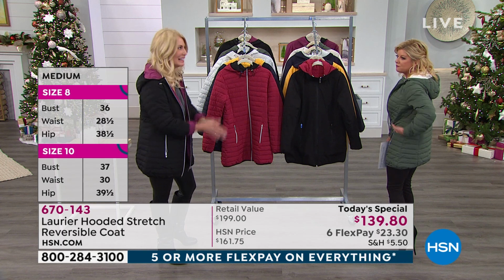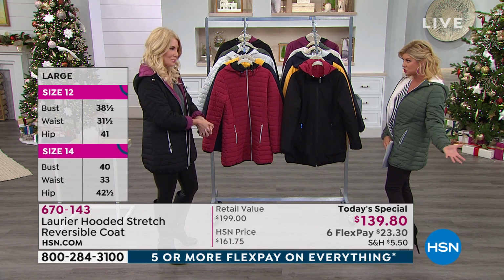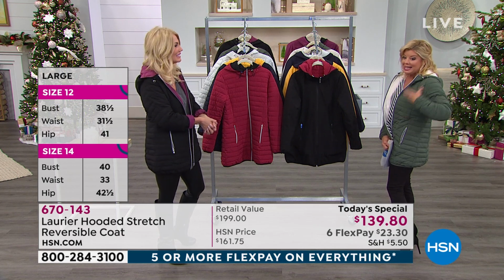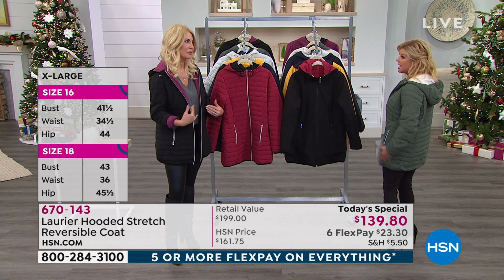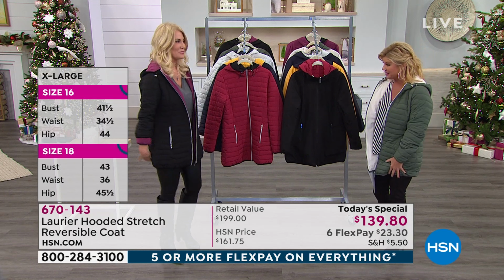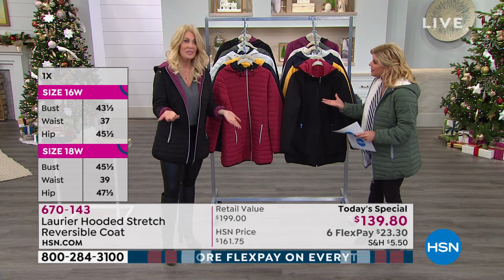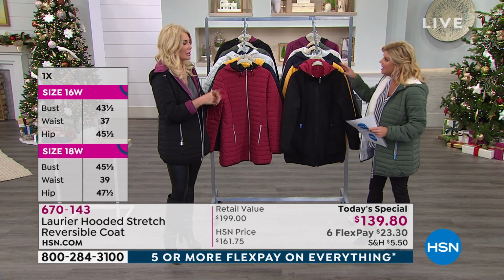Puffer jackets usually are so puffy. They're adorable, they're a great fashion trend, they're warm, but they add a lot of bulk, and they're short. This comes way down, so it covers the bottom. That way if you're sitting on the bleachers, you're always gonna have that extra warmth. One of the first things I think about is sitting in the bleachers.